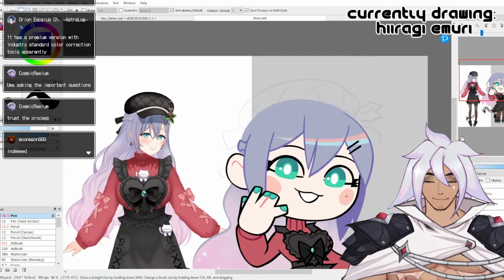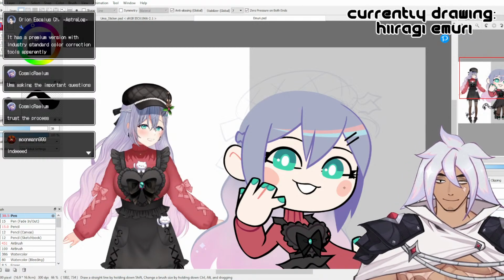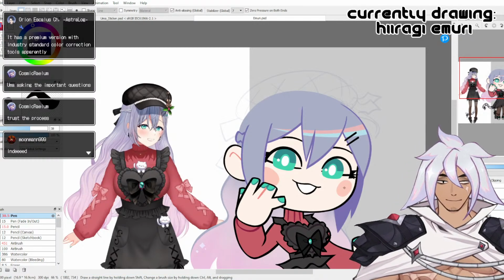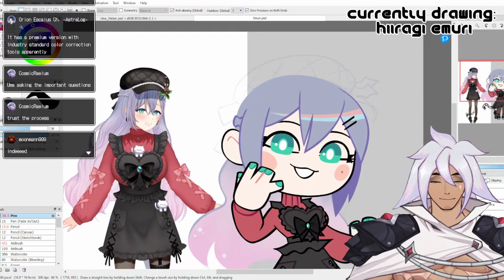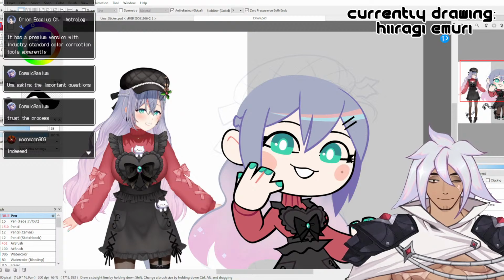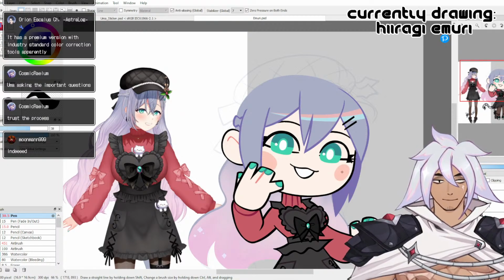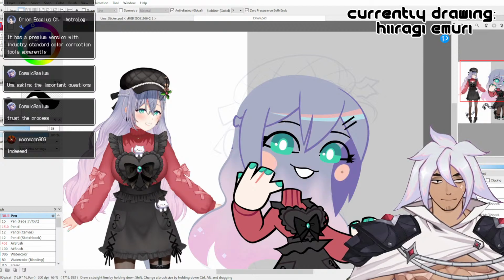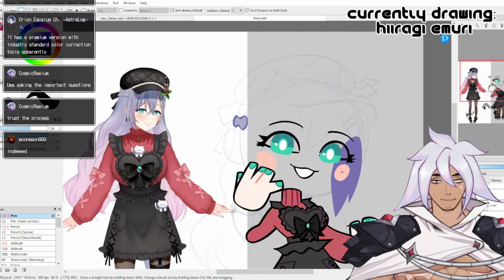Then hat. Saving the hat for last because I'm not entirely sure how I'm going to layer it out. Let's hide a lot of the head layers. Where's the hair? Like all of the hair. There we go.